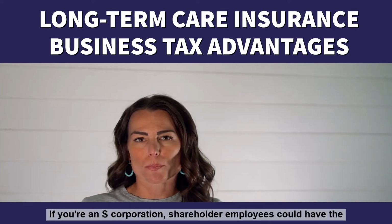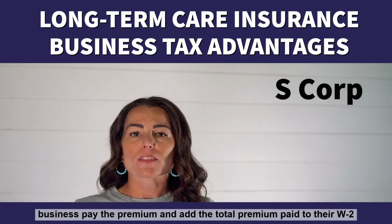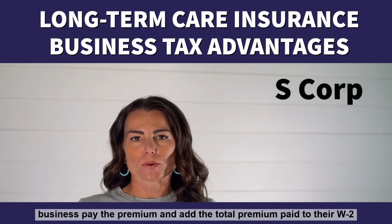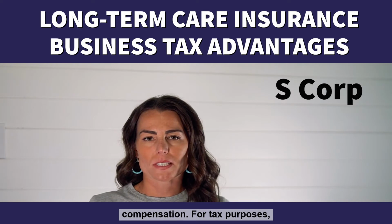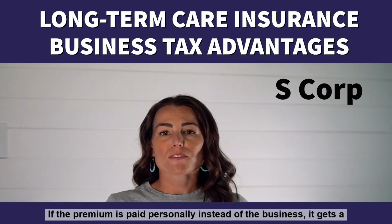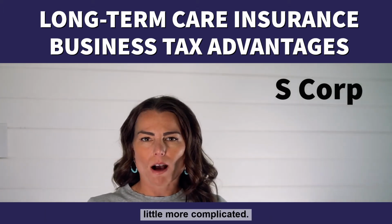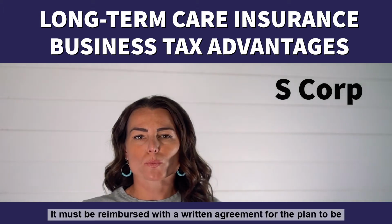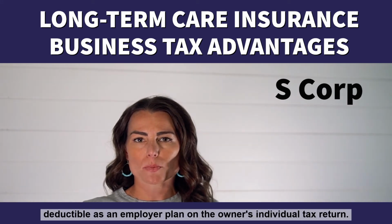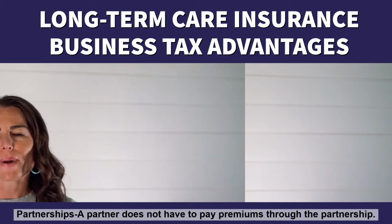If you're an S corporation, shareholder employees should have the business pay the premium and add the total premium paid to their W-2 compensation. For tax purposes, this ensures the individual's plan is considered an employer plan. If the premium is paid personally instead through the business, it gets a little more complicated. It must be reimbursed with a written agreement for the plan to be deductible as an employer plan on the owner's individual tax return.